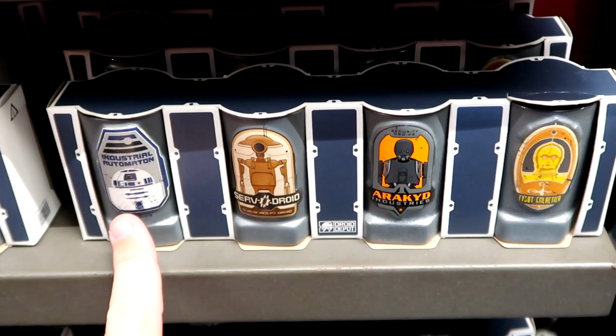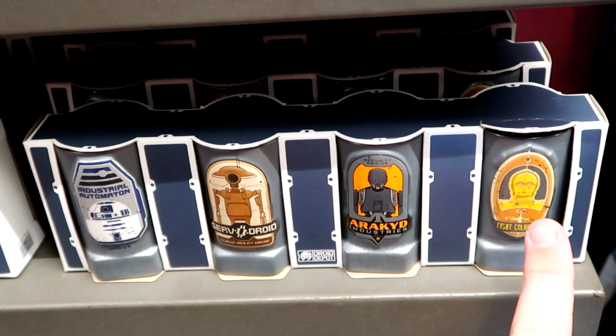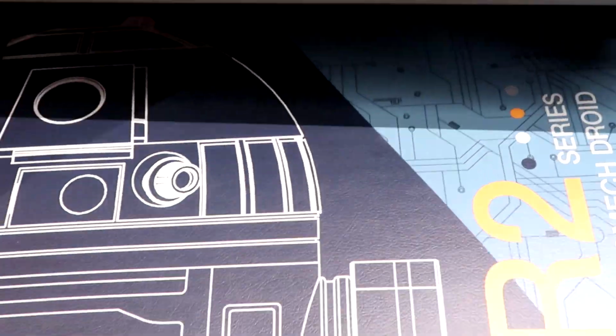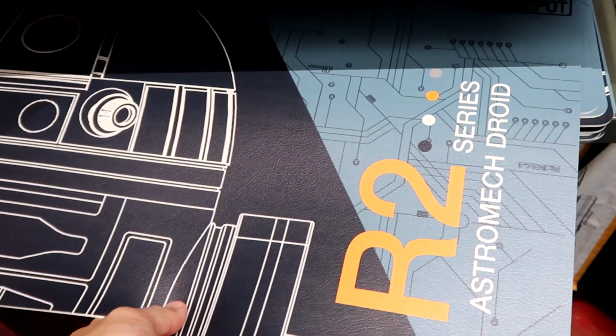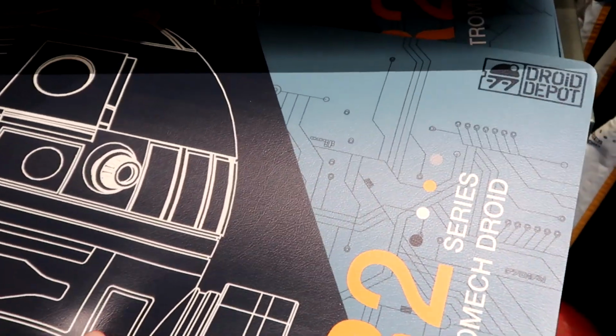$27.99. For $39.99, they have a set of four different toothpick holders here for Droid Depot. That is really fun. You see C-3PO, R2-D2. They are really cool. And then $12.99, they have like these simulated leather R2-D2 series. Like food mats. These are really nice though. It actually feels like really good quality.